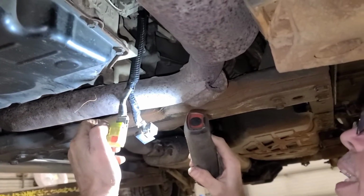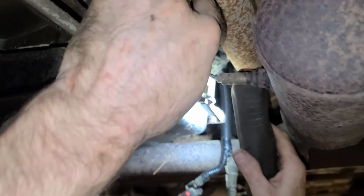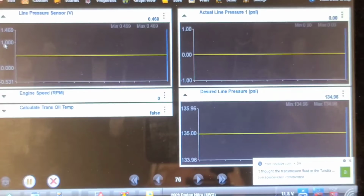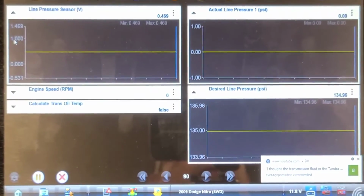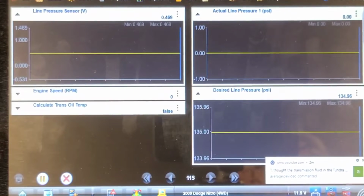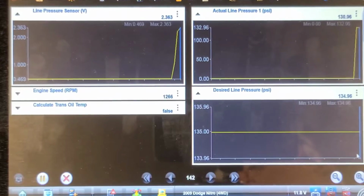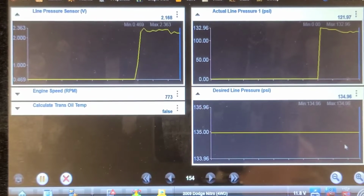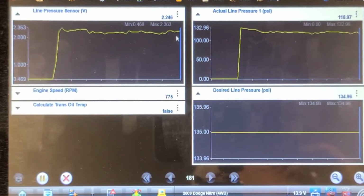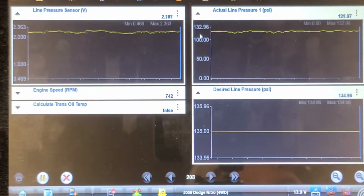I'm going to blow the sand out of these connectors, put some dielectric grease on the seals, and look up here on top, make sure nothing has fallen inside the transmission connectors. Blow them out. So now the transmission line pressure voltage is like 0.46 instead of 0.6. I'm going to have my assistant start the vehicle and see what it shows, desired and actual. Imagine that. It's the first time I've seen the voltage default. I could expect to see the pressure in PSI or kPa default, but not the voltage.